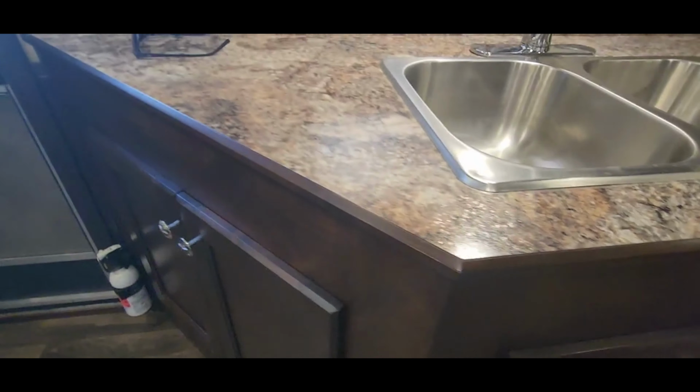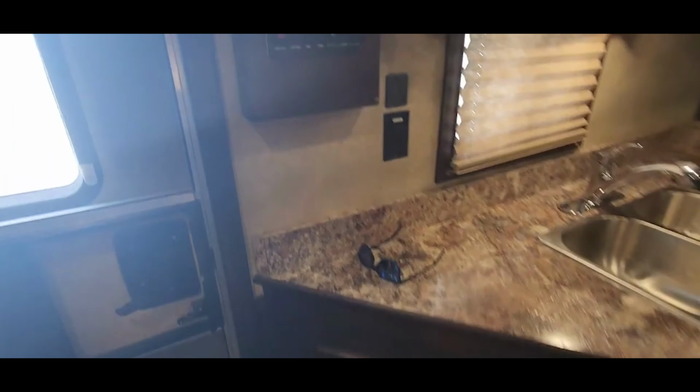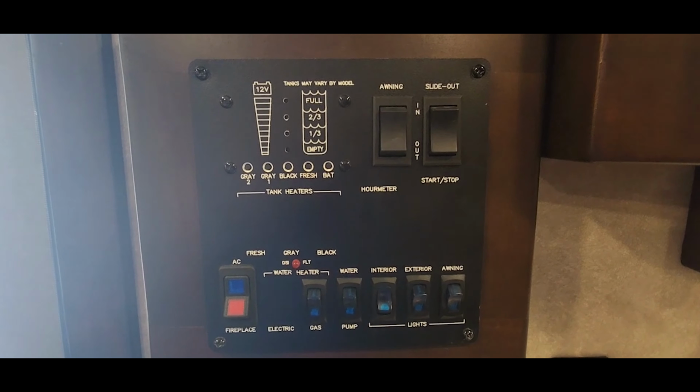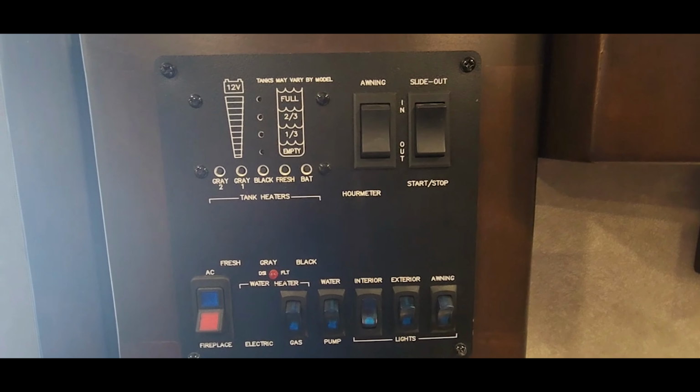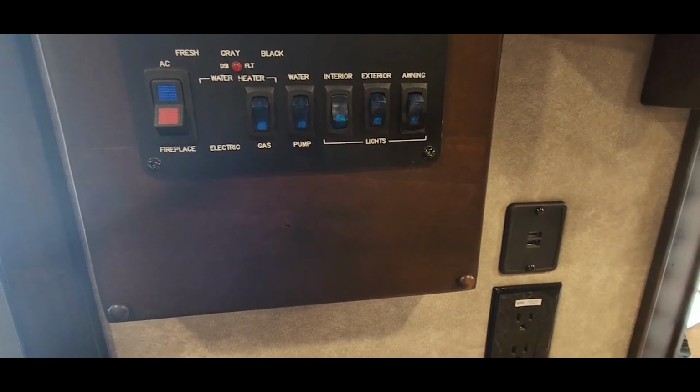It's got some nice pullouts. Some more shelving and storage under there. Again, a couple of real small spots where there's some dings or wear on the wood, but nothing major. So look at your monitor panel. So your awning switch, slide switch, lights, water heater, water pump, etc.